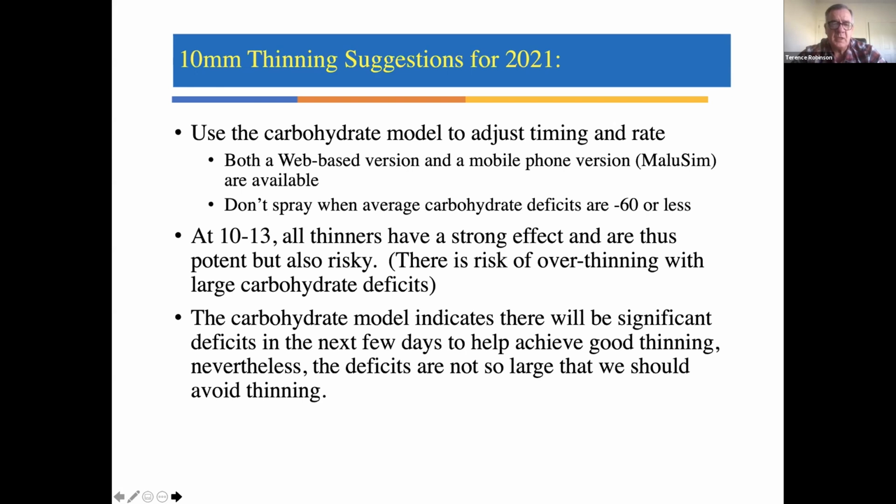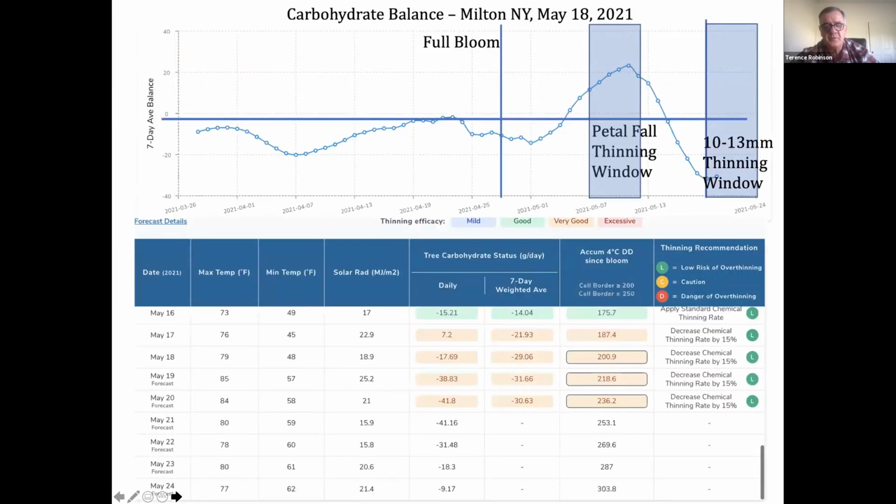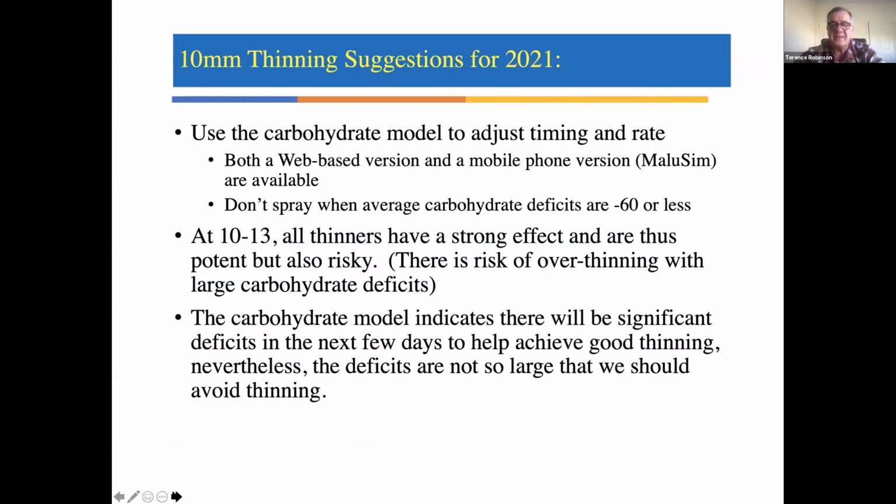Now, there are a couple of generalized rules. I don't like to spray. In fact, I like to wait it out if carbohydrate average deficits are below -60. Now, let's go back 1 slide. The average so far for Milton is going to be somewhere around -30. There is -40 on a 1 day or 2 days, but the average over 7 days is -30. So we're not yet at this worrisome level of -60 or less. So it's still appropriate to thin. You just have to know what you're doing.